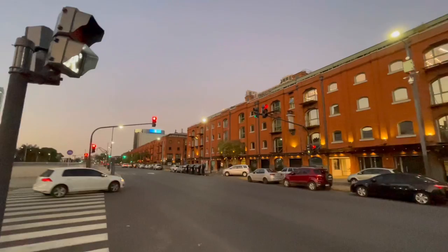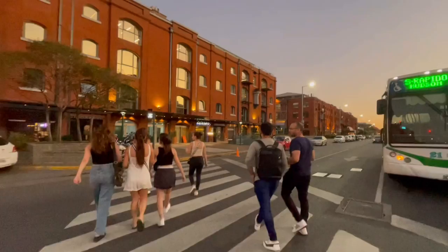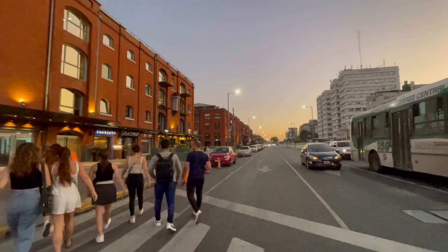Throughout these red brick buildings, which you'll see all throughout the avenue, there's a different restaurant in every section, and they're all delicious, all unique, very recommendable.